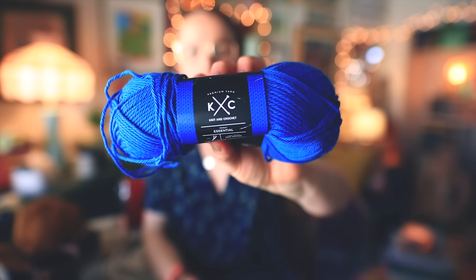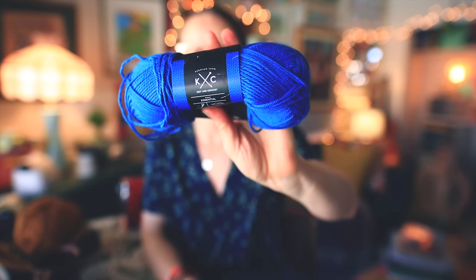Which I did. And I got really excited about this yarn that I had recently purchased and added to my stash that I picked up at Joann, it's the Knit and Crochet brand, which is I think under the Joann brand, if you will. Knit and Crochet 100% cotton DK weight yarn.